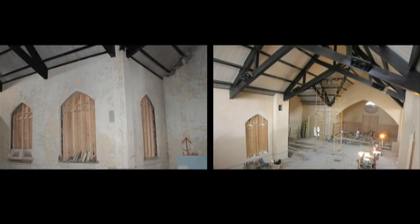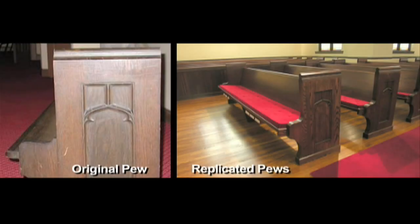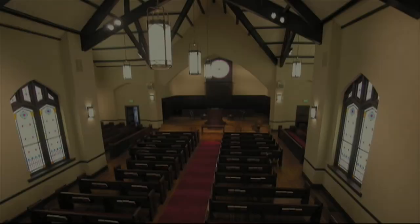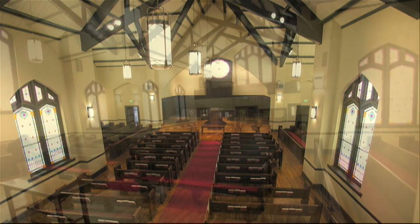We actually had to take all of the plaster off of the walls, all the way down to the original brick, put new lathing up, and replastered the entire building. This church was on the historical register, so they wanted it restored back to its original condition. The floors were completely destroyed, so the floors had to be completely rebuilt. We took one of the pews that was in the original church to our pew factory, had it replicated, and put pews in like the original pews. We put a new carpet runner in, put new lighting in for a complete restoration.